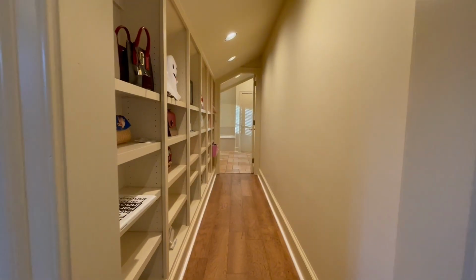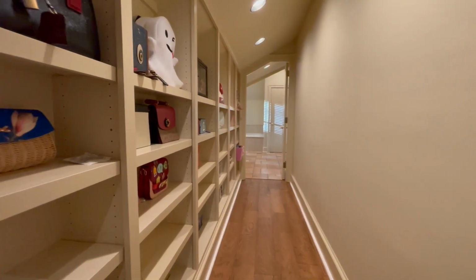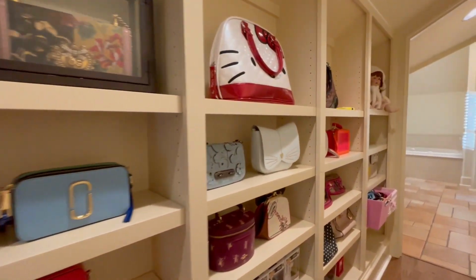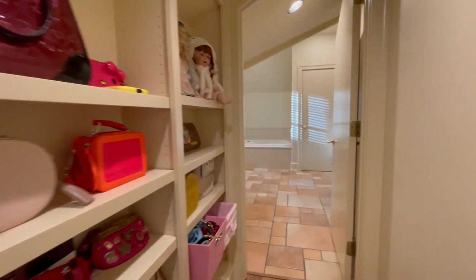This is fun and interesting. Before you enter my bathroom, there's this long hallway full of shelves, which I really like because I could put my purses in there. And then you enter my bathroom.